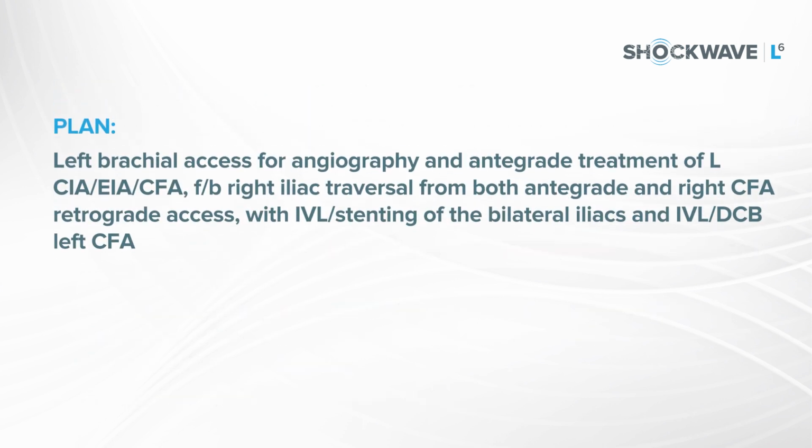Our plan moving forward, after having reviewed his imaging studies, was a left brachial access for both antegrade angiography and antegrade treatment of the left iliac disease, followed by attempted right iliac traversal from both antegrade and retrograde approaches, ultimately with intravascular lithotripsy and stenting of the bilateral iliacs, and IVL and DCB of his left common femoral.